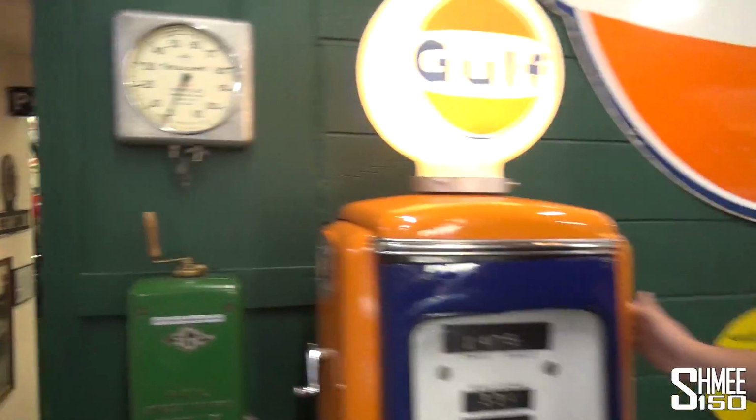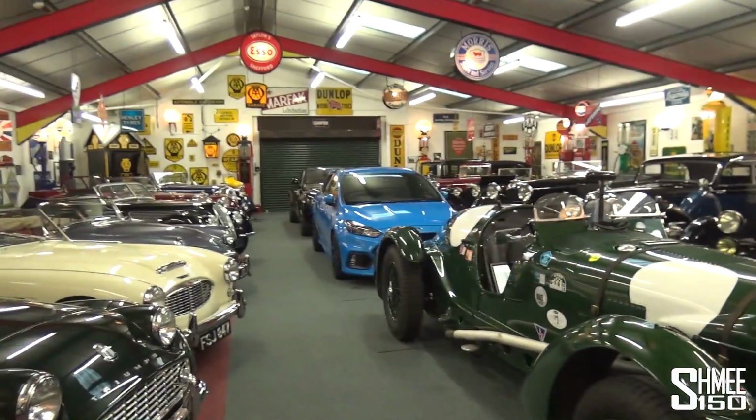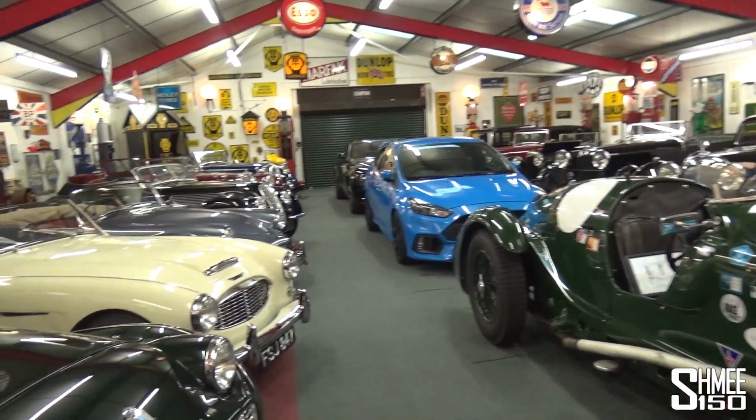I love fuel pumps. And then if we come through here, the magic continues. This is where I get a little bit more lost with some of the older cars. Well, you've got the Peel. We've got the Peel, the highlight. Love the Peel. Yep. Focus RS, obviously, and Wraith can handle those.